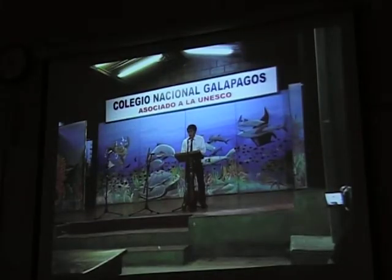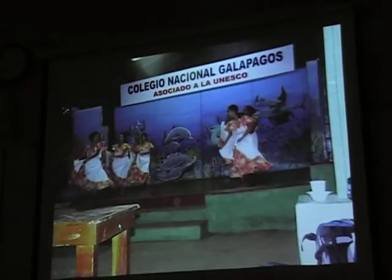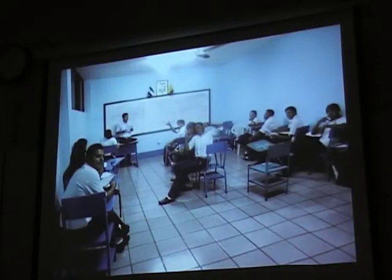Here we went to a school there, and they danced for us. They put on a show. That's us dancing with the kids. Who's that guy? And that's one of their classrooms. How old are they? These are high school kids. That guy looks like he's about 40. The teacher looked younger than us.